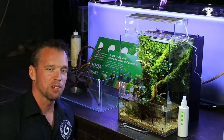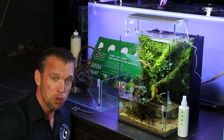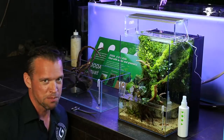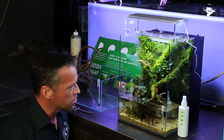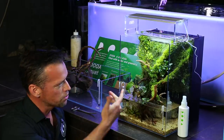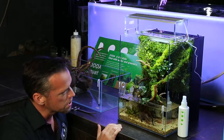Okay, actually this is one of the most exciting scapes for me personally. It's not an ADA, I do apologise, it's DOOA, D-O-O-A, Terra 30. I still have one at home in its box, obviously going to be setting it up for the new gallery area. And this has given me real inspiration, absolutely love it. Real simple layout, just some nice driftwood, some anubias, different mosses, moss wall at the back, a few cherry barbs in the bottom there, some crypts.